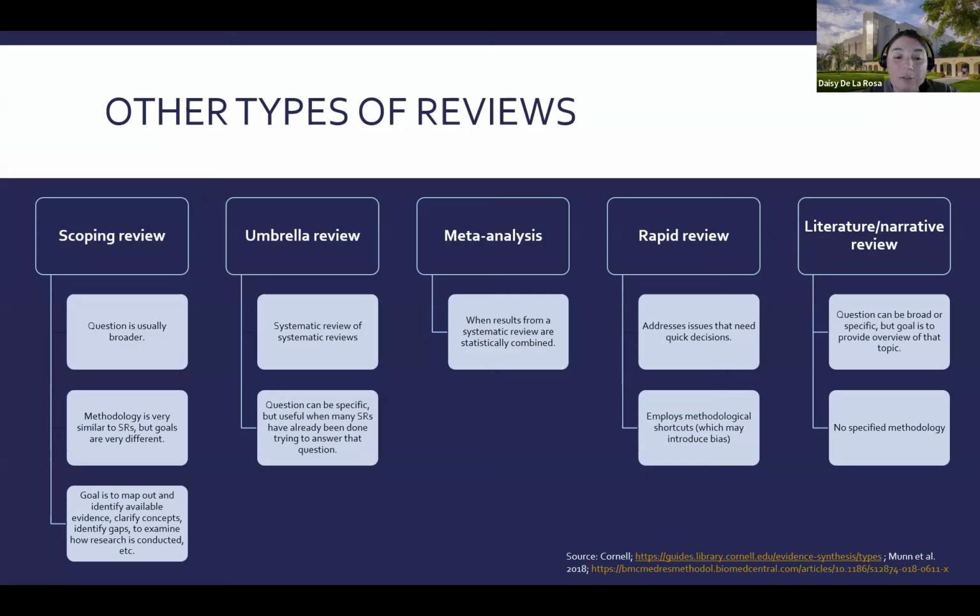The question can be specific, but when a topic has already been researched a lot and there's already systematic reviews on it, the umbrella review is useful because it'll help you synthesize all the systematic reviews done for a particular question. Then you have your meta-analyses. So a meta-analysis is a systematic review, but it's the quantitative synthesis of that systematic review. So basically, it's when you can statistically combine the results from the studies. This is not always possible because some studies maybe are not alike enough to each other to be statistically combined. So you may not always be able to do a meta-analysis.